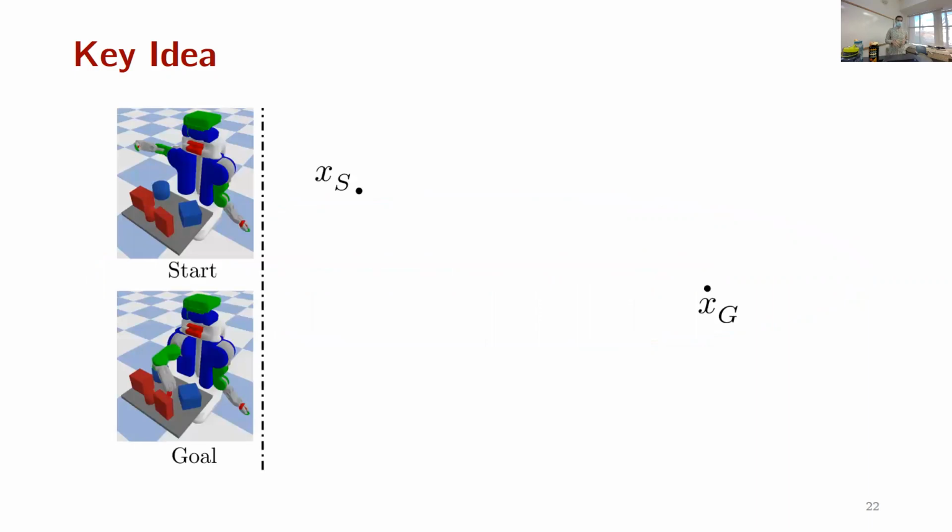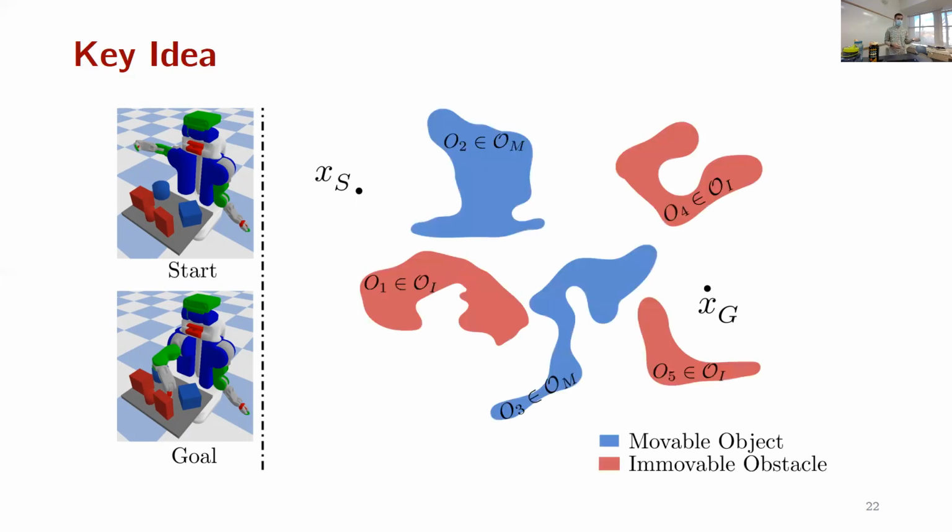So again, I'll walk you through a simple example where you have some start and goal configuration you've given for your robot, and the images are just showing you an example of what that looks like in the 3D world we live in. On the right, I'm going to walk you through what happens in the configuration space. So XS and XG are your start and goal states. You have movable and immovable objects, as always.